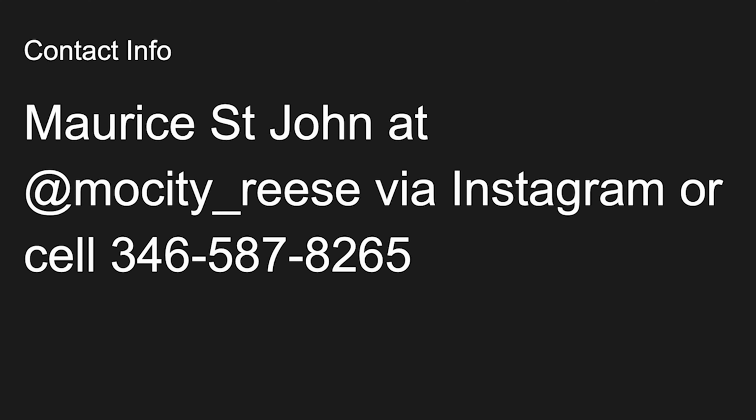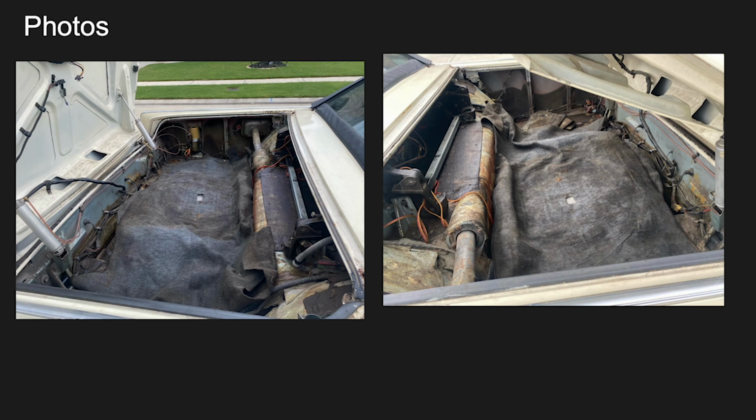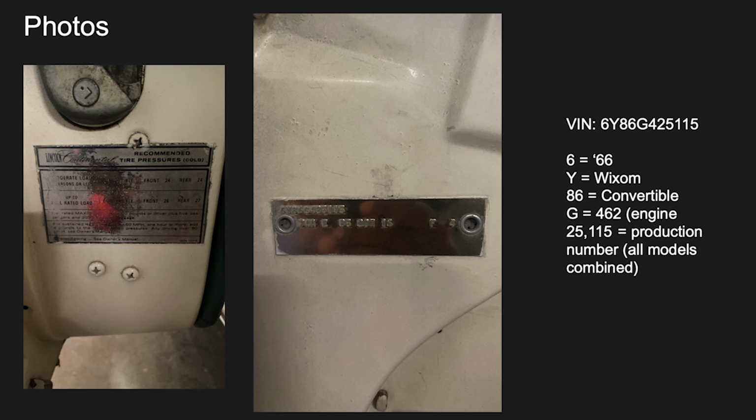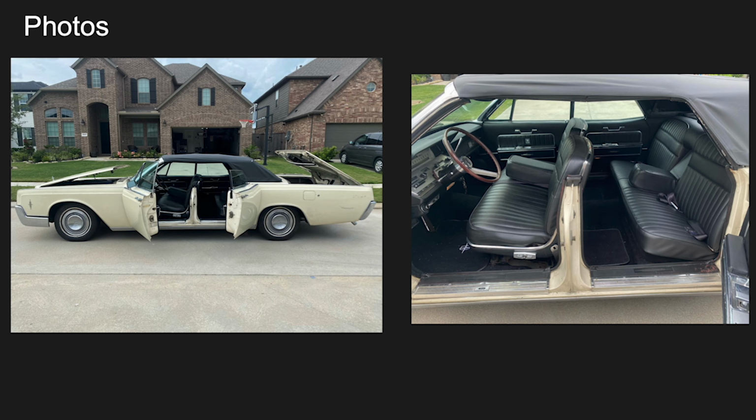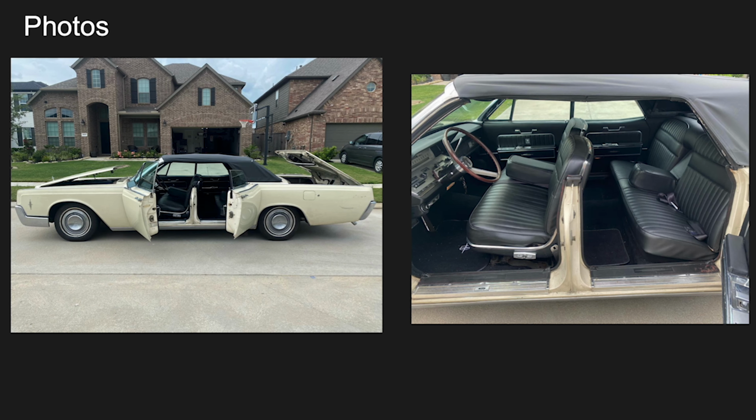I'll post this in social media as well, and I just feel like oftentimes you guys are asking for a car that maybe is a little bit more on the affordable side. Some of you guys are really wanting to get into a convertible. Maybe this is the one for you. If it is, great. If not, let's keep on keeping on.